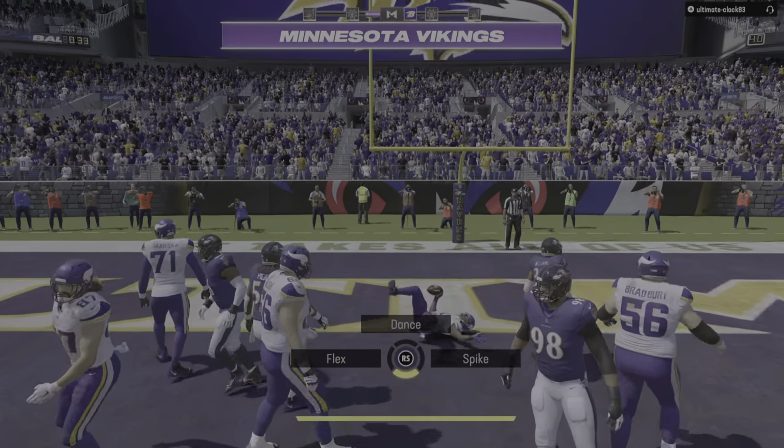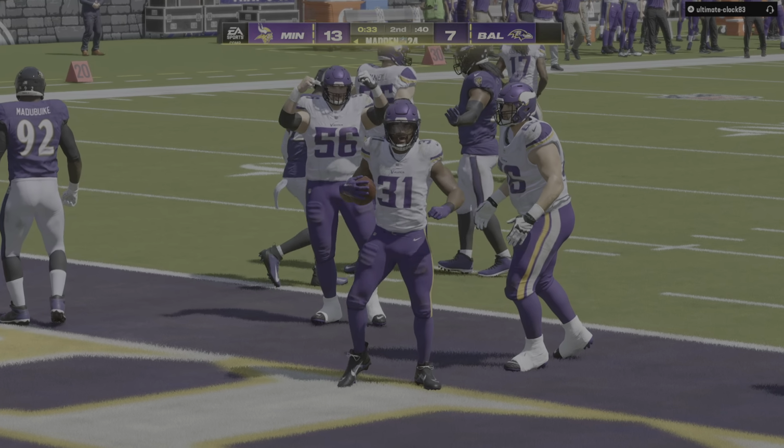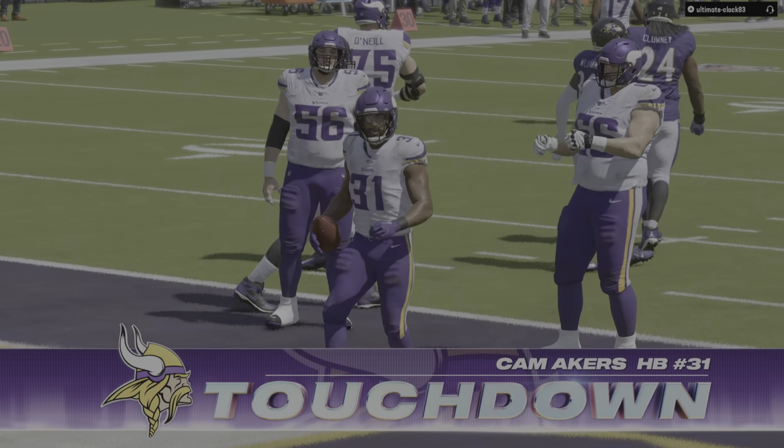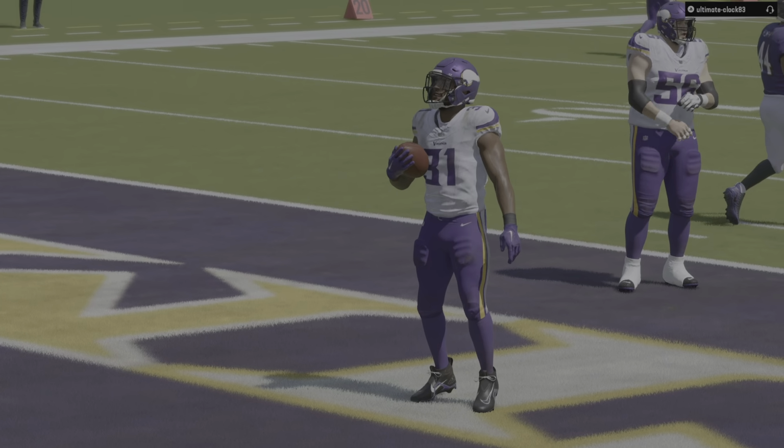Akers will take this into the end zone for a Viking touchdown. And that touchdown gives them a touchdown lead before they attempt the extra point. What a great way to end the half. Yeah, great job to put themselves in front.